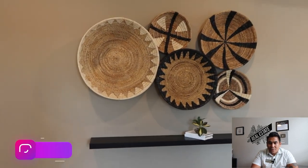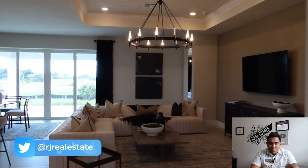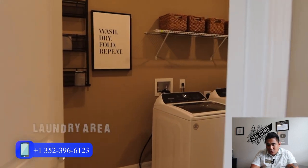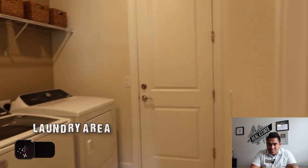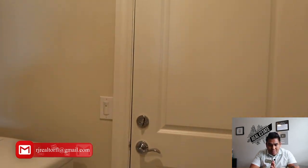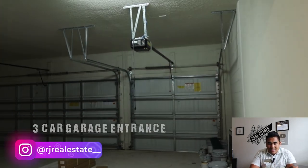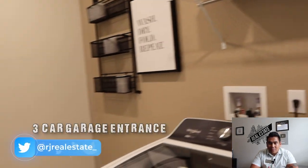As soon as you come here, this is going to be the entrance for your main room. But before that, I want to show you this laundry area on your right. This is going to be your laundry area, and your washing machine is there. Please take note, with this particular model, sometimes they don't include the washer and dryer if you buy this model. However, if you want more information, just ask me and we can ask the builder about this. And this is going to be your three car garage inside there.